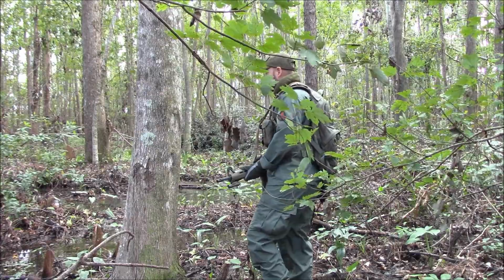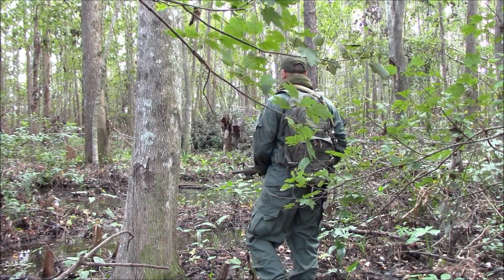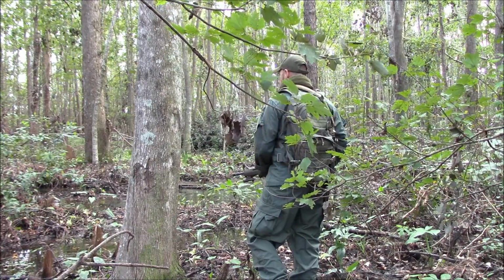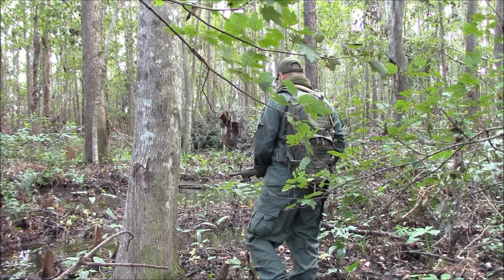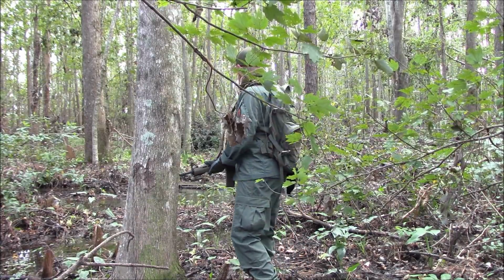Yeah, there's a lot of water in here still. It's going to be pretty wet to try to traipse through, so hopefully I don't stumble and fall and drown the camera.